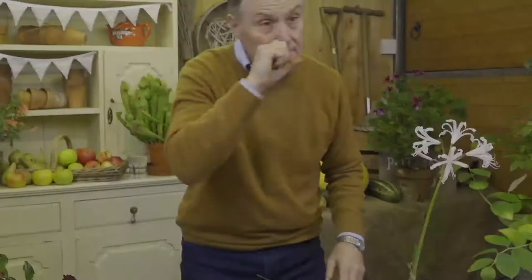Right, there you go. So good luck with those. I definitely would give them a go and see what happens next year with a bit more loving care, more fertiliser, and if it's dry, give them a water.